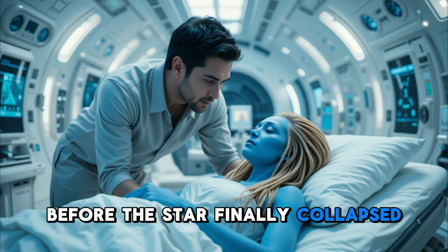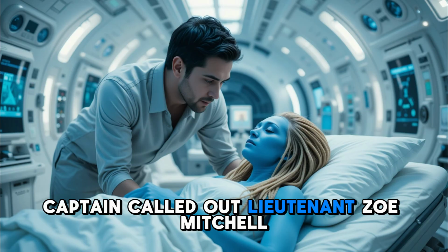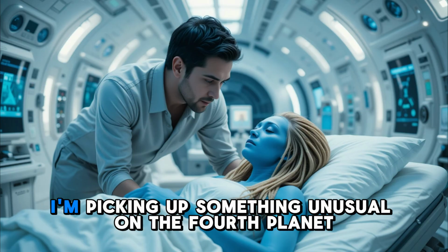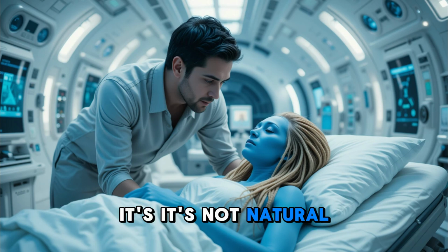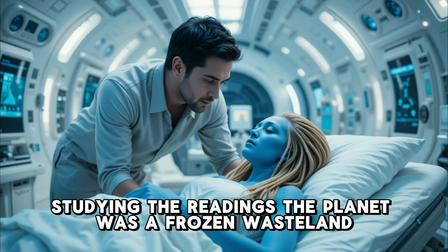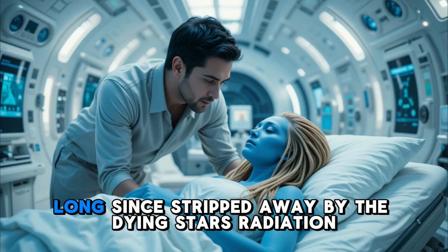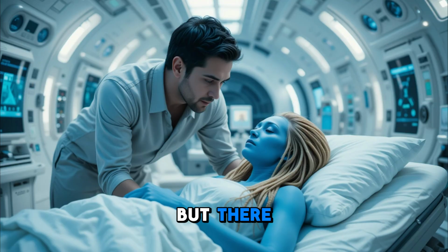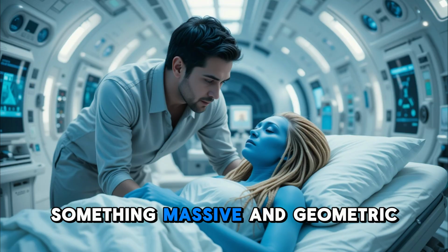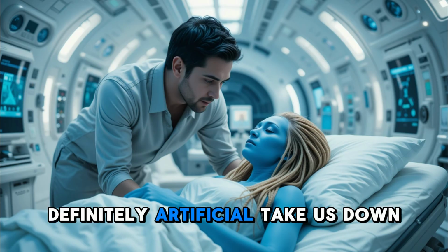His crew had been scanning this forgotten corner of space for 3 weeks, searching for anything worth salvaging before the star finally collapsed. "Captain," called out Lieutenant Zoe Mitchell from the sensor station, her voice tight with excitement. "I'm picking up something unusual on the fourth planet. It's not natural." Marcus moved to her station, studying the readings. The planet was a frozen wasteland, its atmosphere long since stripped away by the dying star's radiation. But there, buried beneath kilometers of ice, was a structure, something massive and geometric, definitely artificial.